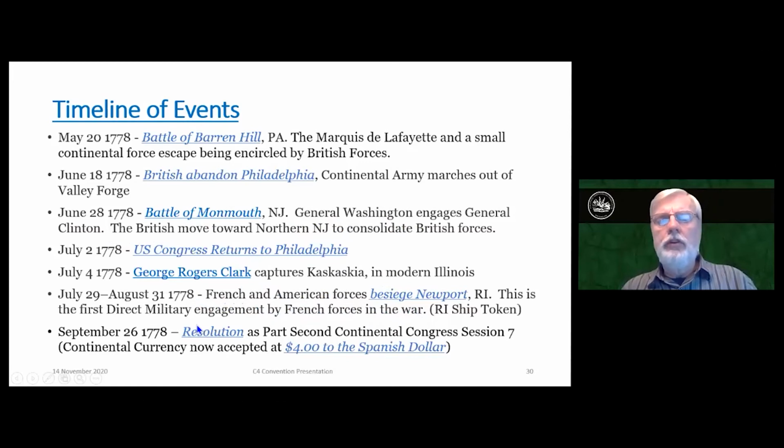This is the first military engagement by French forces in the war. This is also our beloved Rhode Island ship tokens that we collect as collectors. This is what commemorates that battle. It was not a good battle for the American and French forces. And the Rhode Island ship token, I believe, is known to be made and minted in England, so it was to commemorate their victory.